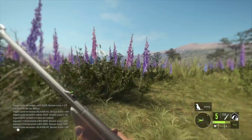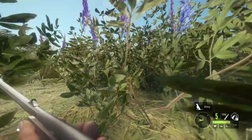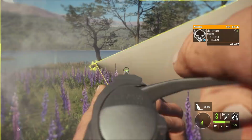This buck is the most elusive buck I've ever tried to take down in Call of the Wild. Like, I don't think anything I've ever found in this game previously compares to how difficult this guy has been to take down. You know, I'm all for a challenge, but this is kind of ridiculous. Here we go. Again?